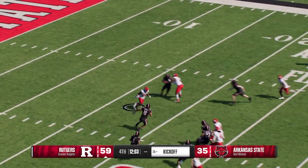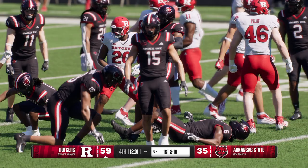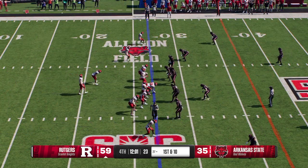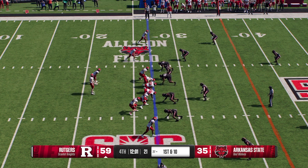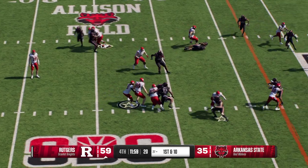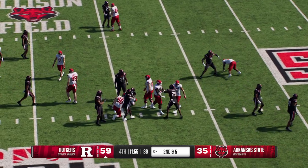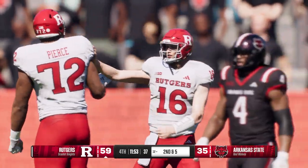On the run from inside his own 5. Finds just enough space to cross the 25. Let's mark it at the 27-yard line. Rutgers has it back. They'll send the offense back onto the field. Squirts across the 30 to the 32, a pickup of 5.